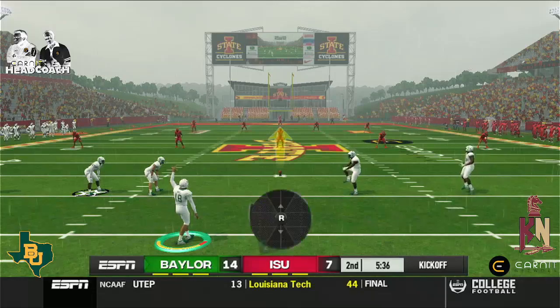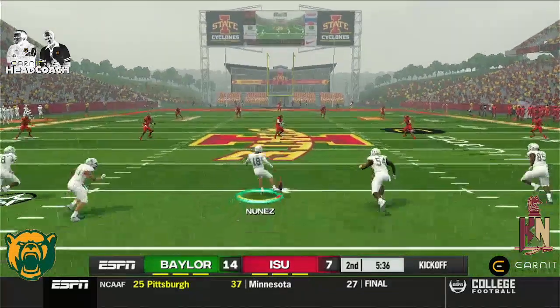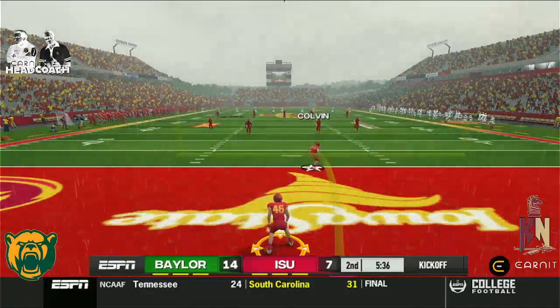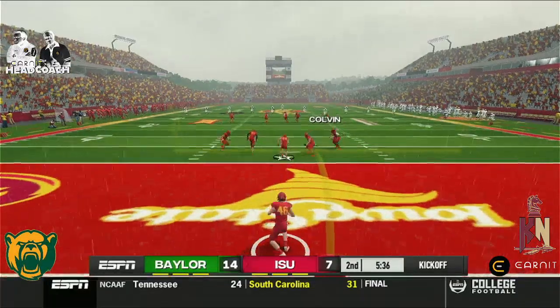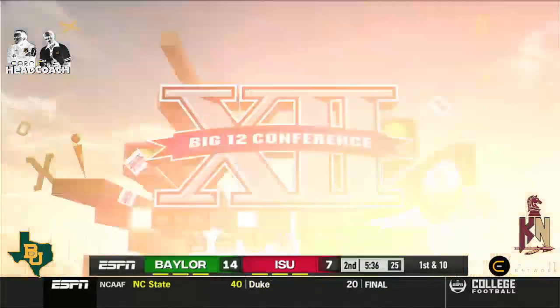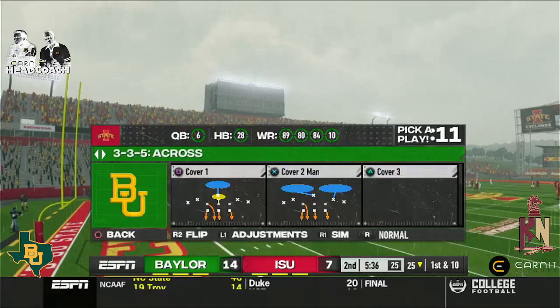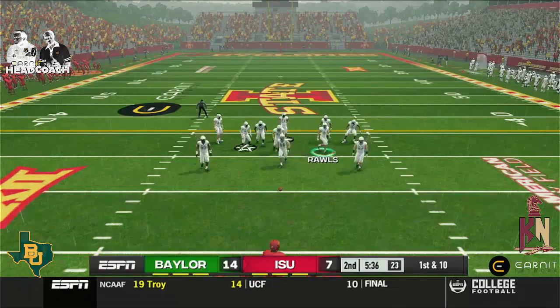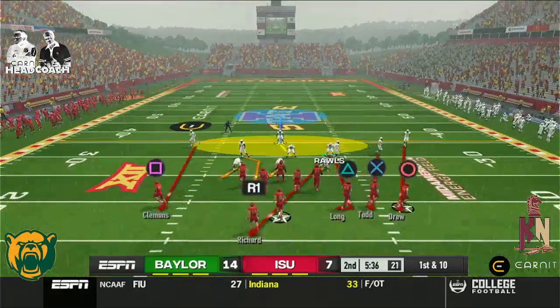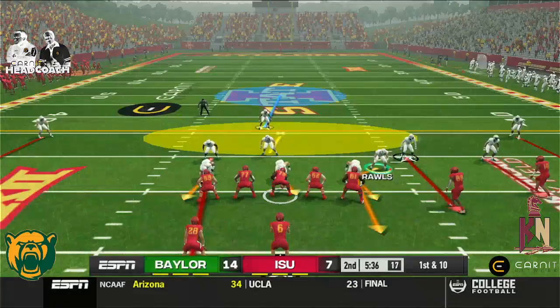Nunez looks ready to kick this one off. House back to return. He just drills this one. This one's going to be down in the end zone for a touchback. I think any good football team has to have an ability to answer, and that's exactly what we just saw. One team scores a touchdown, the other team comes right back and puts another touchdown on the board. This is getting exciting.